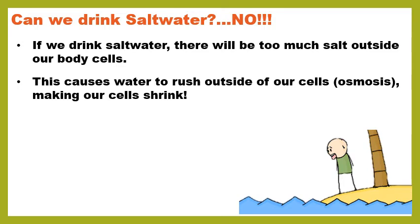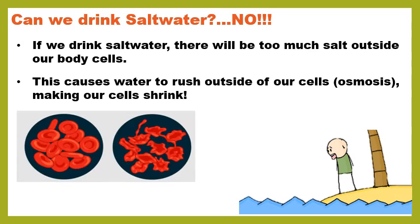So if you think back to when we learned about diffusion and osmosis, and when we did our experiment with our egg, I believe we put it in corn syrup, which also has a lot of stuff outside of the egg, and water rushed out and shrunk our egg. Well, the same thing is going to happen with our red blood cells, which transport oxygen around our body.